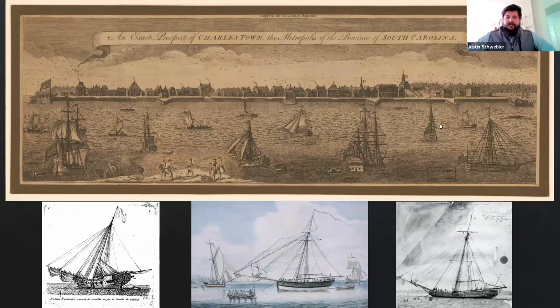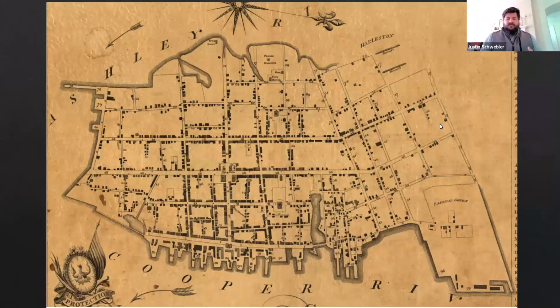So obviously the artist is already making a connection with the people who are participating in the economic trade that's happening here in Charleston, and that is clearly a very common presence at our waterfront here in the early decades of the 18th century. And so a major part of that cargo and that economic trade that's happening in the city of Charleston is Bermuda stone.